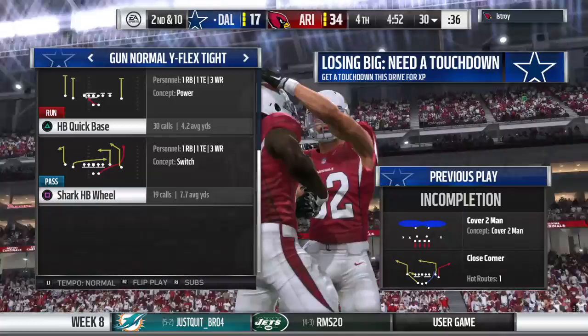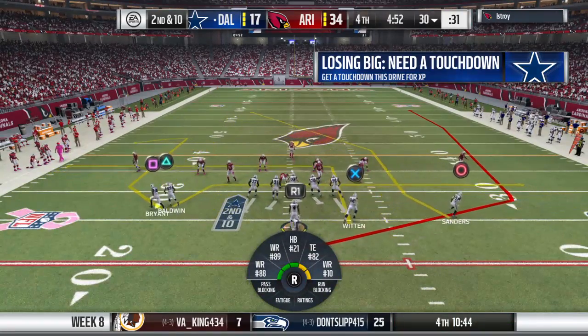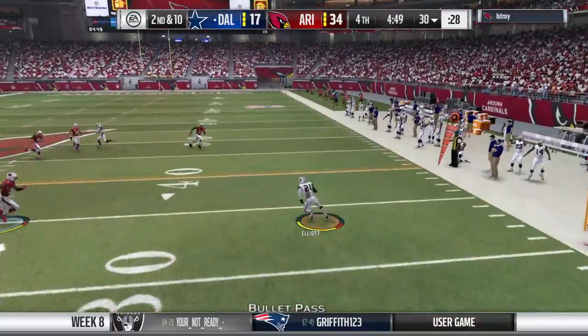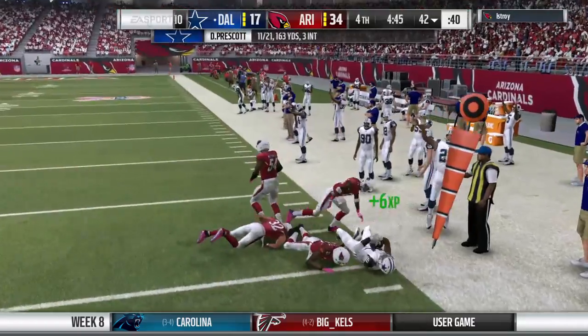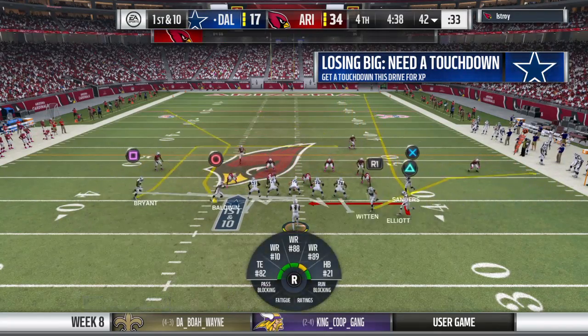Help me out, partner. Was that incomplete? That was on a deep ball to Dez. And that's a surprise. The way he attacks the football in the air, it's always surprising to me when he doesn't complete a pass like that. A second down throw for Prescott. He's going to hit his man out of the backfield. Complete. And they get him down, but not before he takes it across the 40-yard line. They pick up 12 on the play there, and they move the chains.